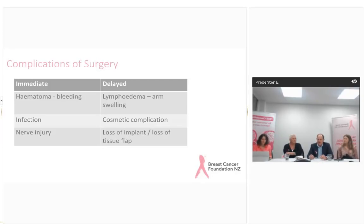Another complication that's chronic is obviously having a cosmetic complication that doesn't look too good, and you want to have that corrected, but that's usually a secondary procedure that can be done. That's the look of the shape of the breast after we've done a reconstruction, and sometimes that needs many operations to fix it if you've had a reconstruction. But again, not too many patients have that, but it's something that can happen.